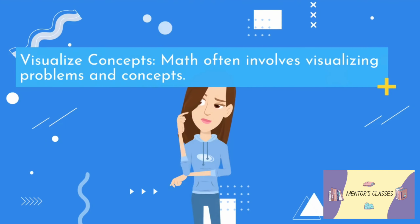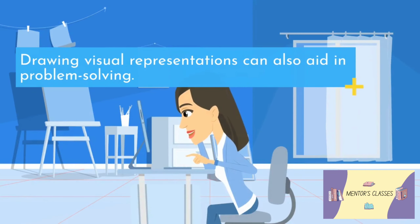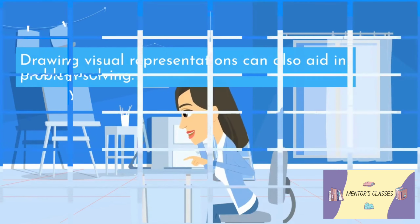Visualize concepts. Math often involves visualizing problems and concepts. Utilize diagrams, graphs, and other visual aids to better understand complex ideas. Drawing visual representations can also aid in problem solving.